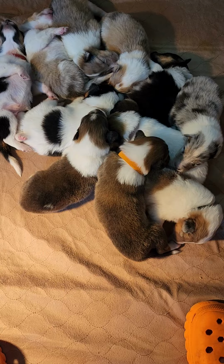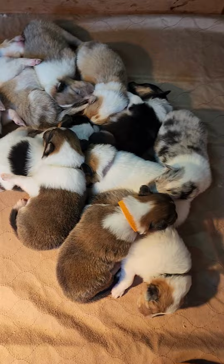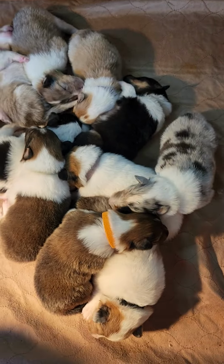All 11 are doing great. No puppy is smaller really than the other. They're all about the same size. Some are just a tiny bit chunkier as far as belly size, but other than that, they're doing awesome. We have 4 females and 7 males, and we have puppies of all colors. They are doing great. Miss Dixie's doing great.